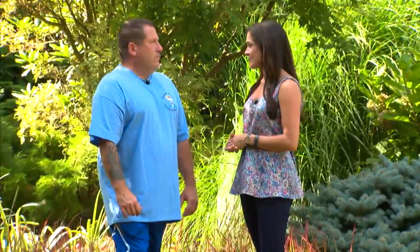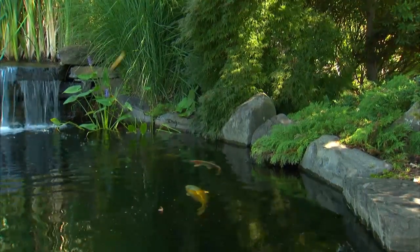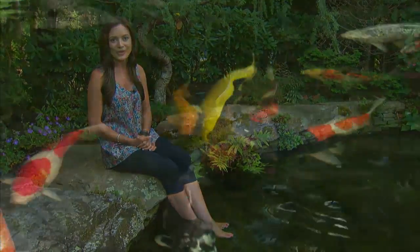Well, John, thank you so much for having us over and for telling us all about koi ponds and sharing these beautiful settings with us. The Japanese believe that the koi is a mystical fish which can bring fortune and good luck to your home. I have to say, I've really enjoyed this peaceful setting, dipping my toes in the water and listening to the peaceful waterfall, and most of all, watching these beautiful and elegant fish.